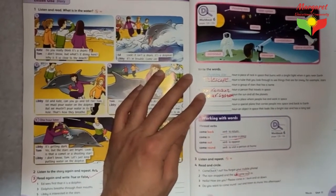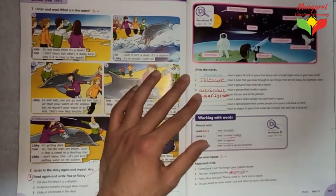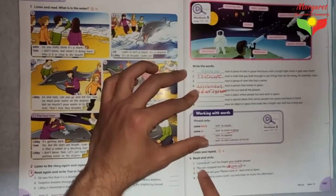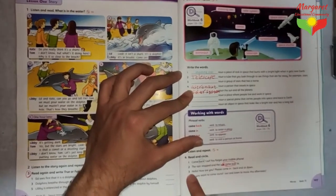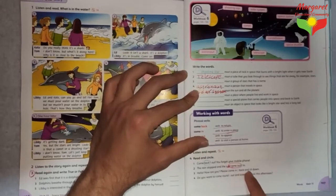And your job is to circle these words here. But you have to understand the sentence, then you can circle it. Number one is done. Look at number two. The rain stopped and the sun came out. Okay, looks reasonable. Number three. Hello, how are you? Please come in or back and sit down.